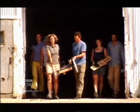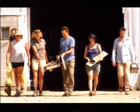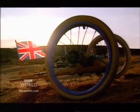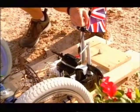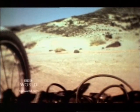NASA test their Mars rovers in Death Valley, so we're going to replicate one of their tests in the most Martian-looking piece of desert we can find. It's going to be the ultimate test for our rough science rover. Well, here it is, the finished rover, with one added little detail. This is a camera mounted on here, and this is going to work like the rover's eye, so that Jonathan is going to be able to see what the rover is seeing.